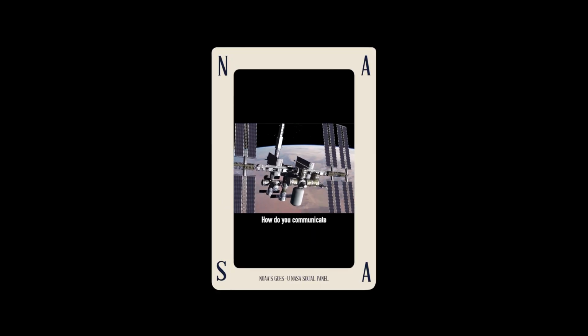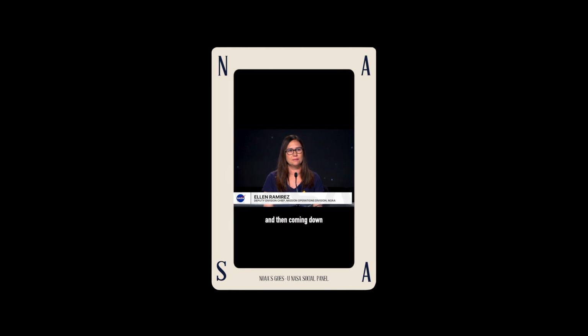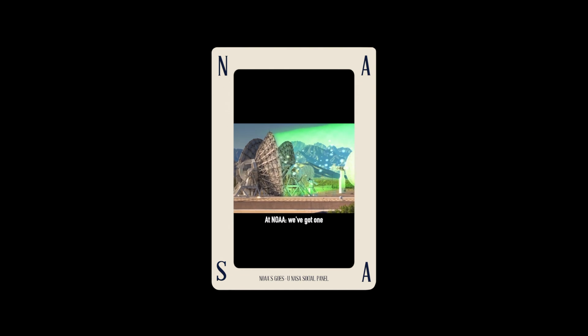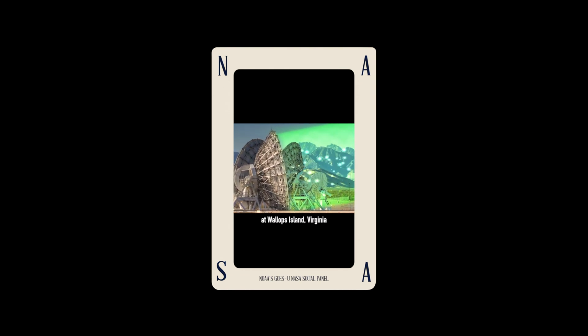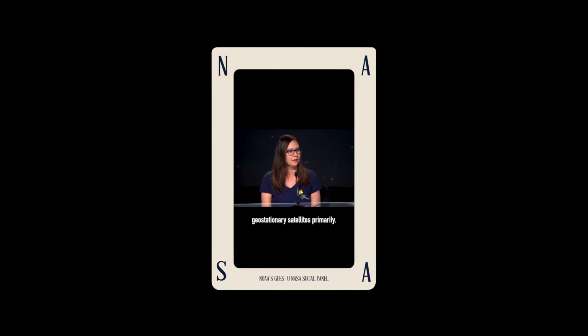How do you communicate with the satellite once it's at its new home? NOAA has the 24/7 command and control of the satellites. So it's signals going up and then coming down in the X-band. That's how we retrieve the data. We've got 2 ground stations at NOAA. We've got one at Wallops Island, Virginia, that we use for our GOES and our geostationary satellites primarily. And then another ground station up at Fairbanks, which we use primarily for our low Earth orbiting missions.